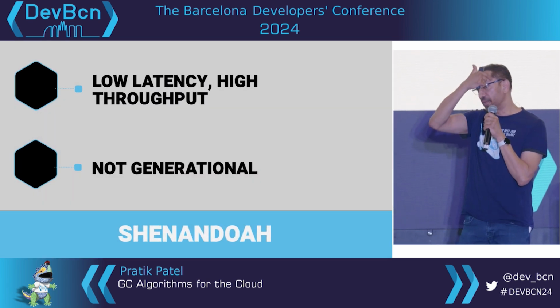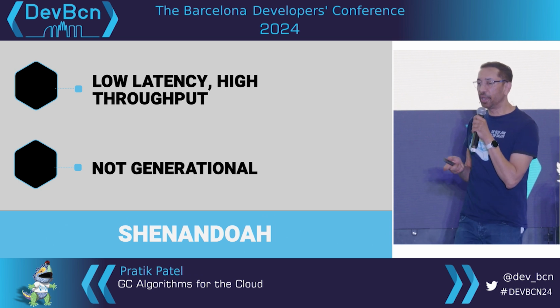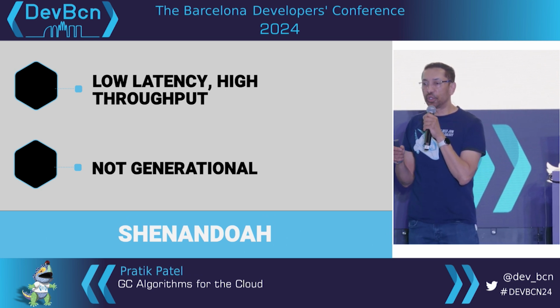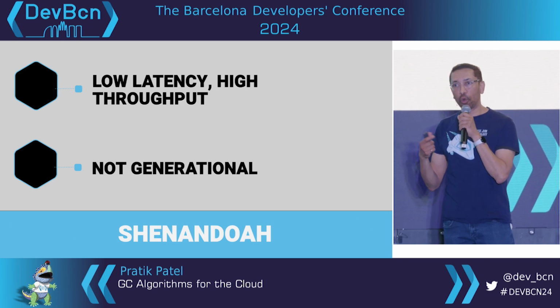All right, so Shenandoah is what's called a generational garbage collector. So let's have a look at that. I'm sorry, it's a non-generational one. We'll talk about some which are generational in a minute. So Shenandoah is good specifically for low latency and high throughput environments or workloads.